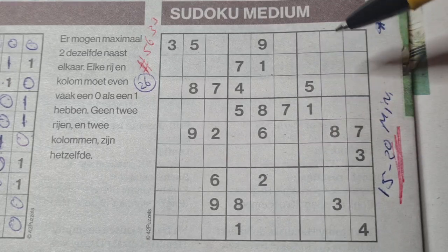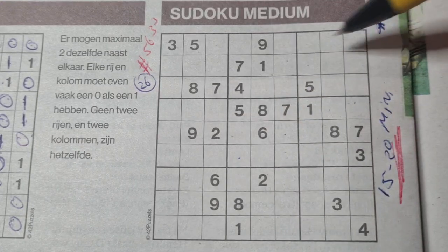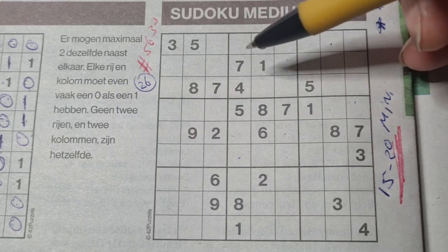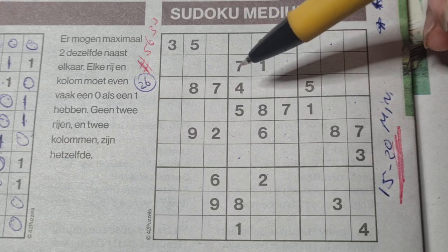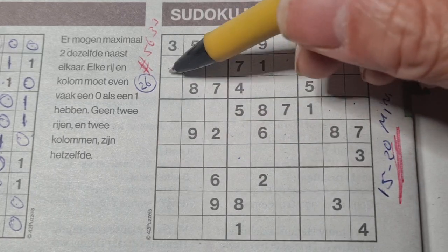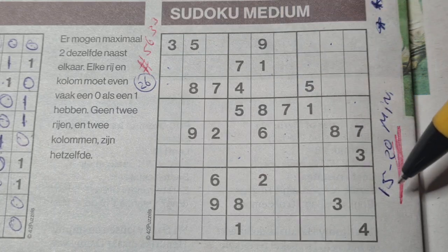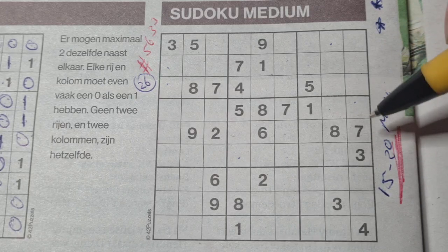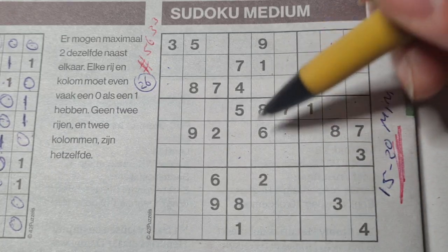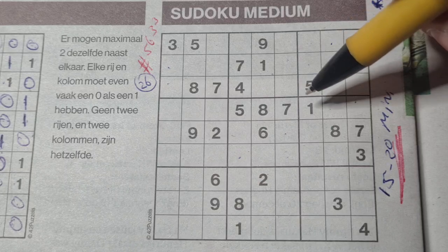Let me see. Which number can I pick? How about? Yeah, let me think. 5, 8, 7. Come on. This is taking too long. What's happening? Come on.